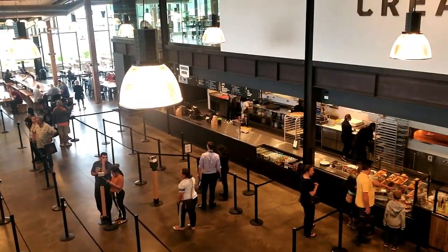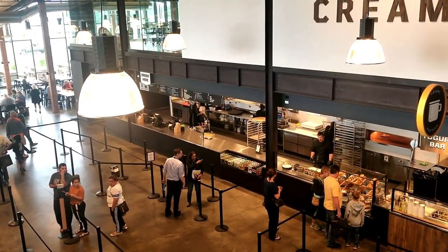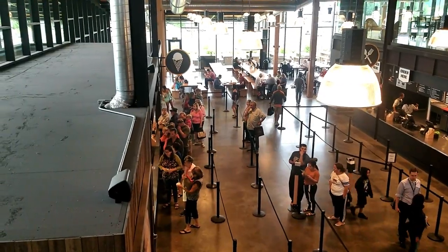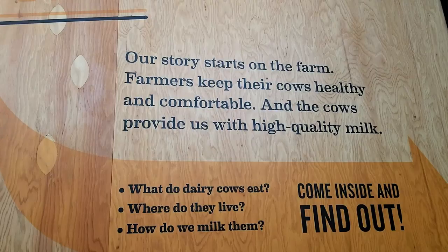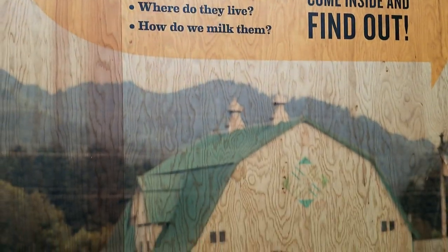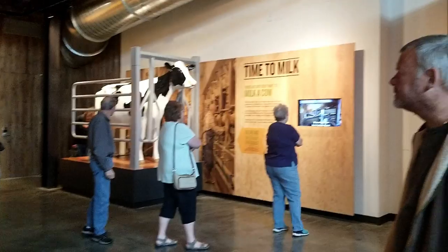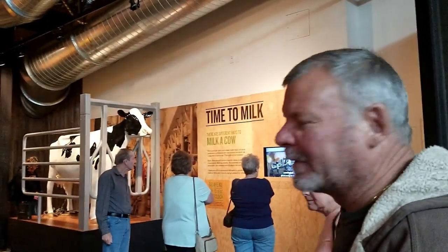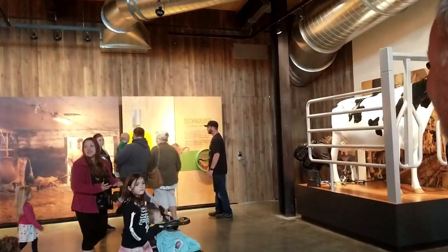Looks like they got some baked goods, some pizzas going on, ice cream. You want to go milk the cow? No. Yeah, they want to see you milk the cow. I'm not milking the cow. Scotty doesn't want to milk the cow.